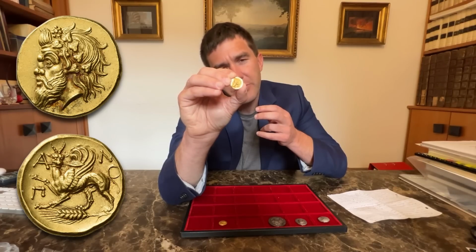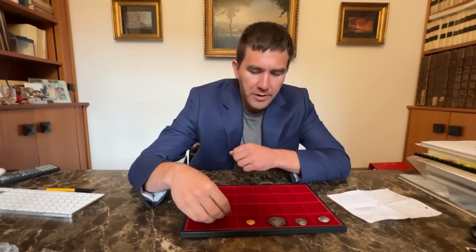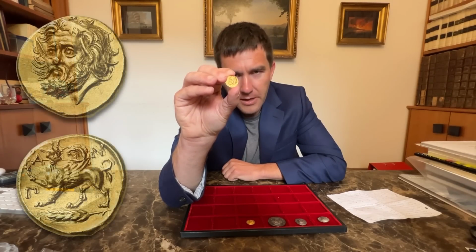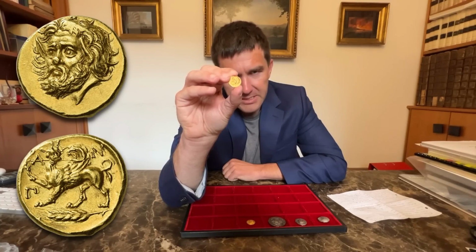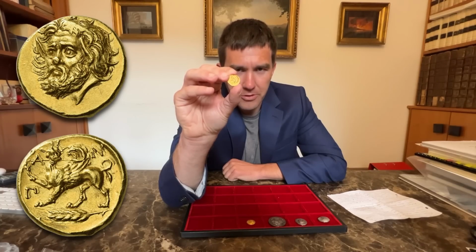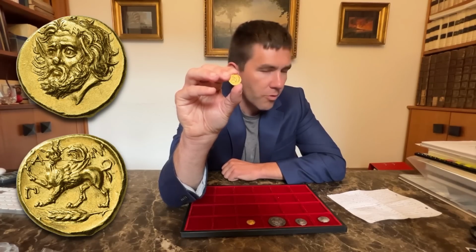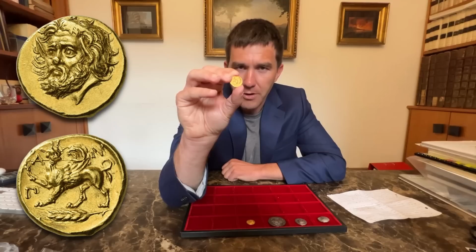But there's one issue in particular, which is valued above all others, because a master engraver was employed by the Spartacid kings of Panticapaeum to produce this coin, this stater. It's the same size as the others, the same basic design, but in this case, the satyr's head is turned 3/4. So instead of a profile, with the face turned and the nose pointing out, we have him kind of facing obliquely towards the viewer.